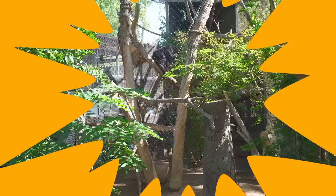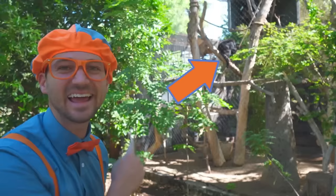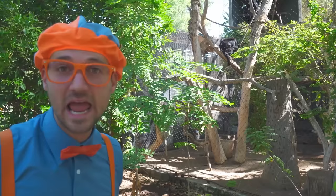Do you see that? That is a howler monkey. Do you see it? Right there. That is Bilbo, named after Bilbo Baggins. That's funny. Let's act like monkeys together.